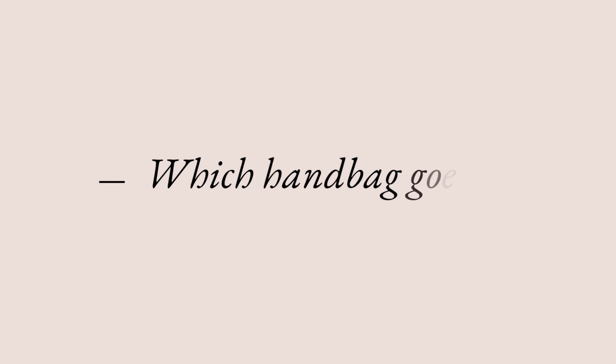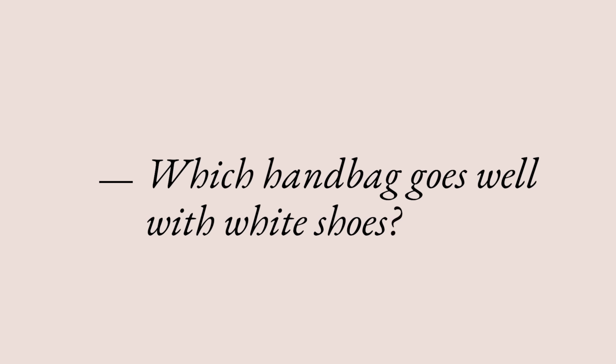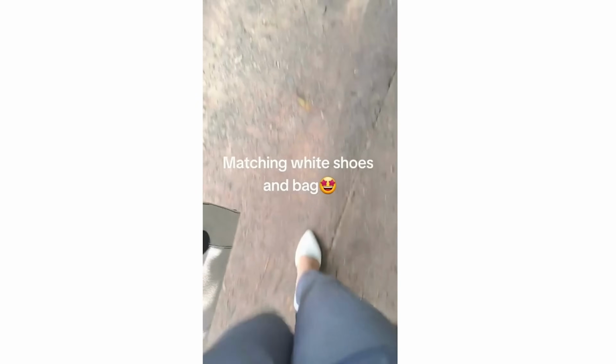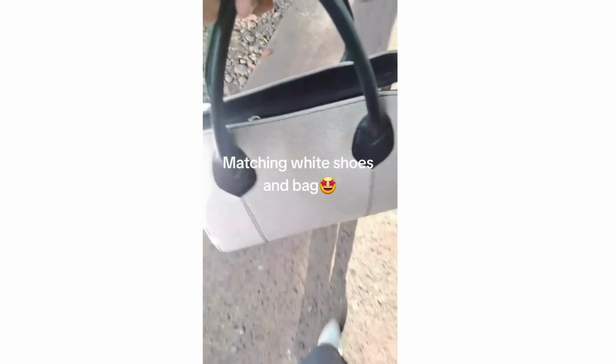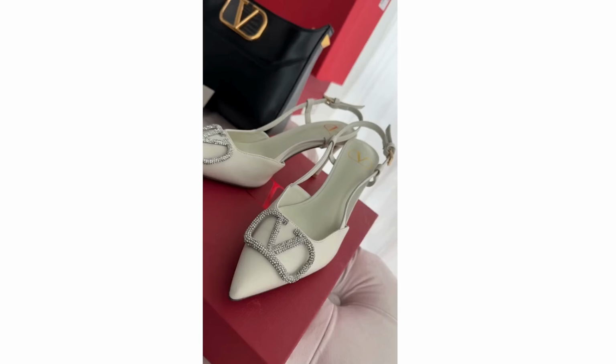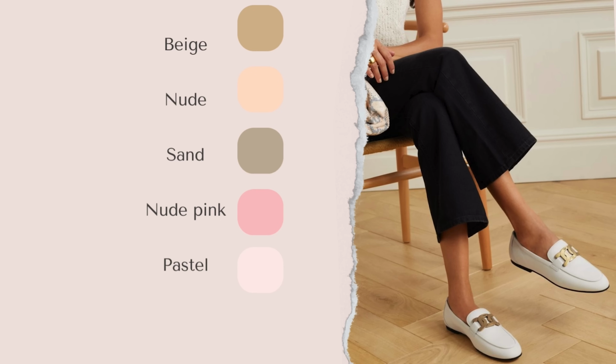Which handbag will go well with white shoes? Contrary to what you think, you don't necessarily need to wear a white handbag when you wear white shoes. It looks more interesting if you break and create contrast. I will personally avoid a black bag with white shoes and go for pastel or neutral colors. Nude, light beige, nude pink, pastel are just perfect.